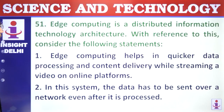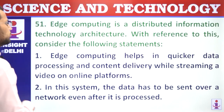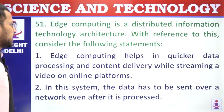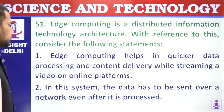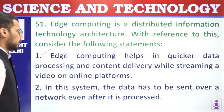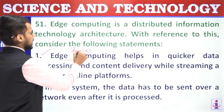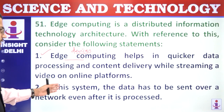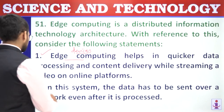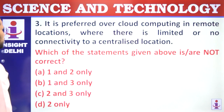51. Edge computing is a distributed information technology architecture. With reference to this, consider the following statements. First, edge computing helps in quicker data processing and content delivery while streaming a video on online platforms. Right? So this is a correct statement because in edge computing, data is stored and processed on the devices itself. Second, in this system, the data has to be sent over a network even after it is processed. No need of data travel, and that's why the second statement is incorrect.